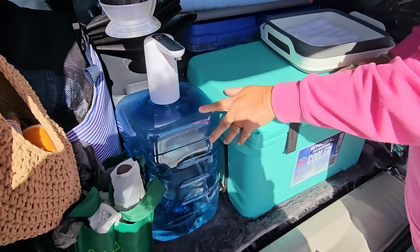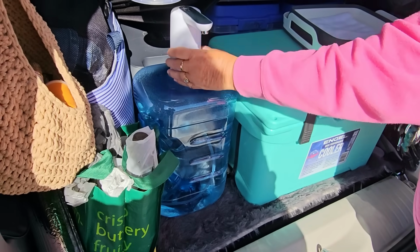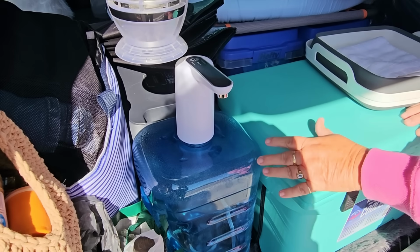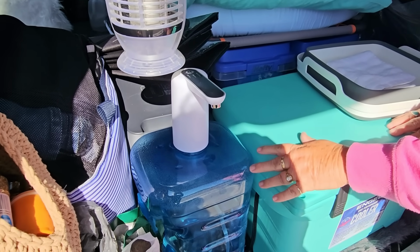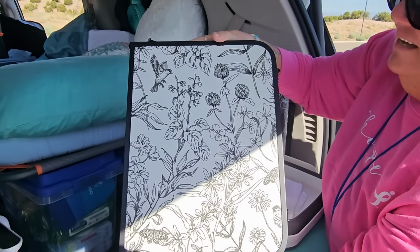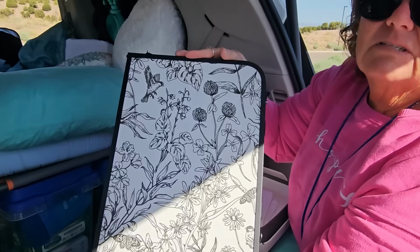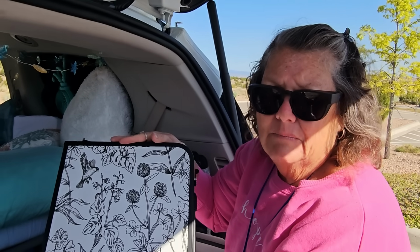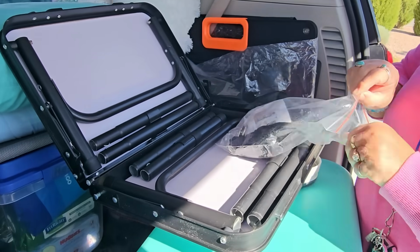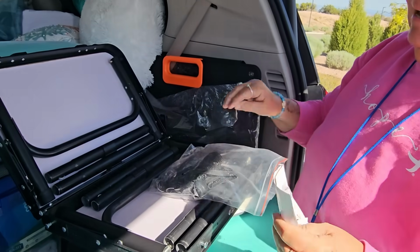I opted for a 2.5 gallon. It's got a handle. This is a little USB powered faucet. Works great. And because I couldn't really carry a full 5-gallon jug, I do have a table. It has 3 different heights to it. That's good. I can use it just as a lap tray type thing on my bed, or it can be full size. Oh, these little rounded legs here are probably for the lap. Yes. How nice. That's so versatile.